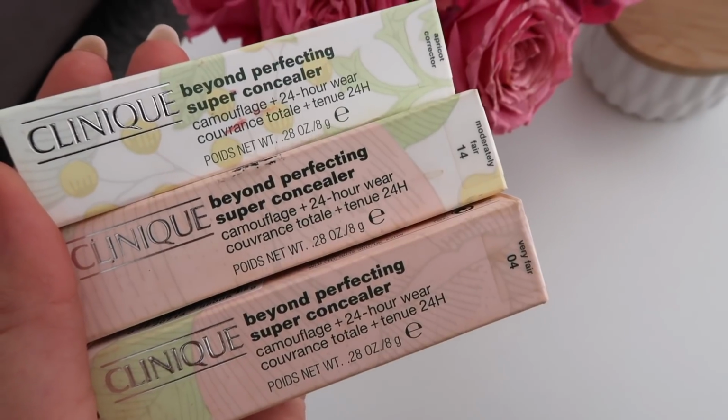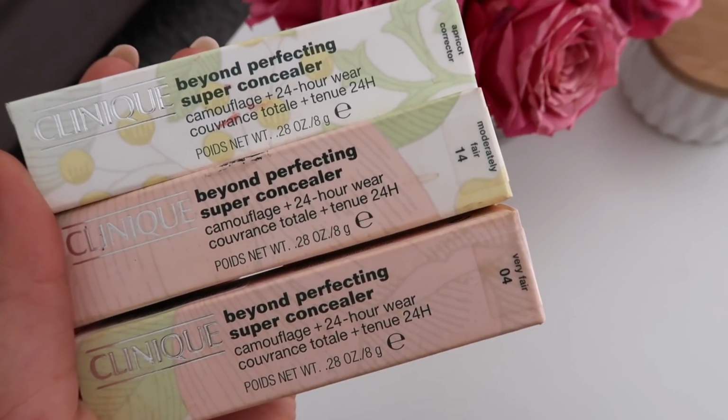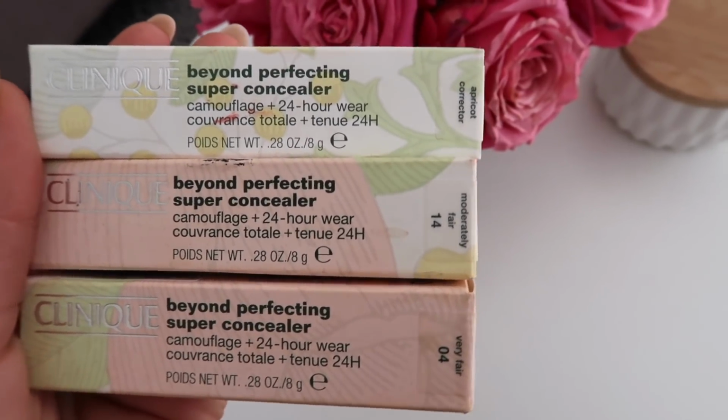So this is what the packaging looks like. It's so cute. It shows you that they cater for all different skin tones, and this is what the packaging looks like. I have 3 shades over here. I have shade 14, moderately fair. I've got the Apricot Corrector, and I've got 04, very fair. But I'm going to read up on the website quickly.